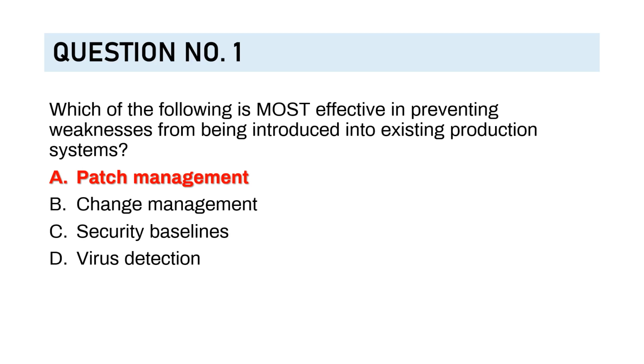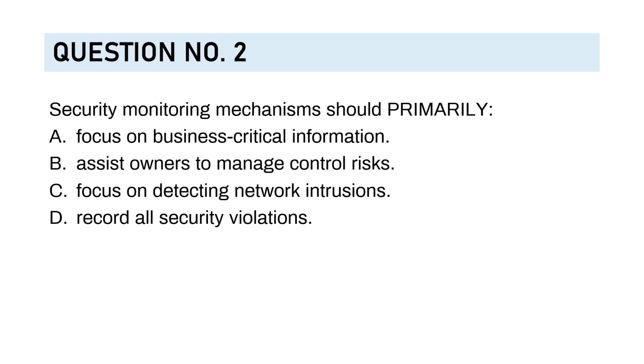So the most effective in preventing weaknesses from being introduced into existing production systems is patch management. So it's like patching your server, patching your software, or something like that, right? Let's have a look at question number 2.